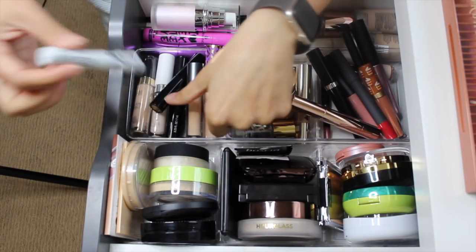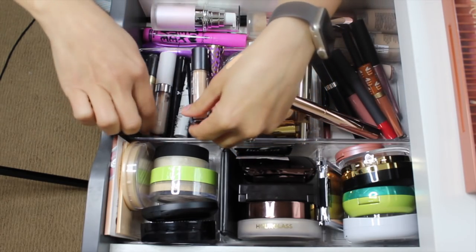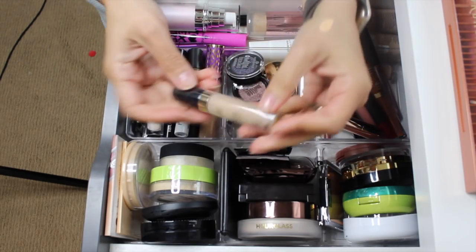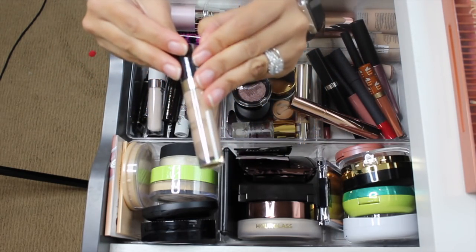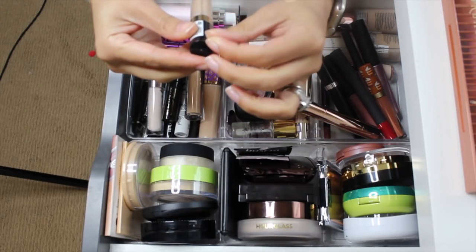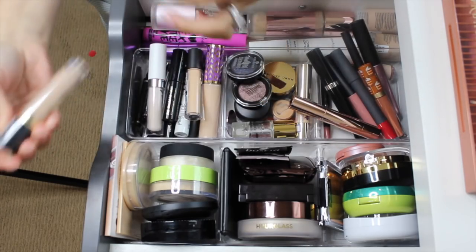There you have it. I do have my 2 mini mascaras in here. I do have 2 other mascaras in here, but I didn't really add much. Well, I have 3 mini mascaras, I guess, in here. And here's the Milani Conceal and Perfect concealer, in the shade Light Neutral.